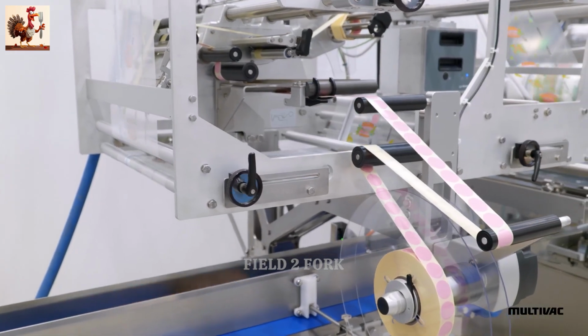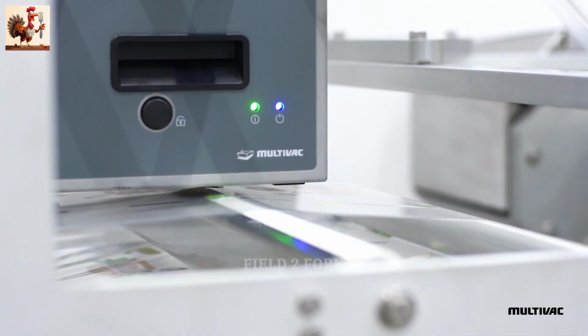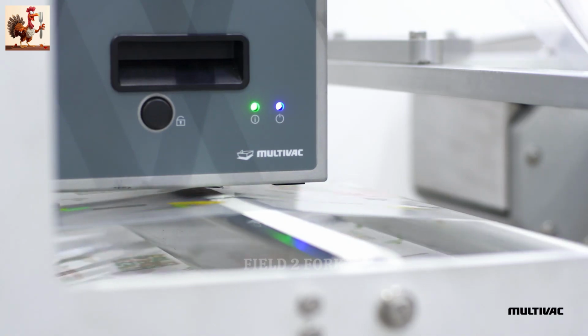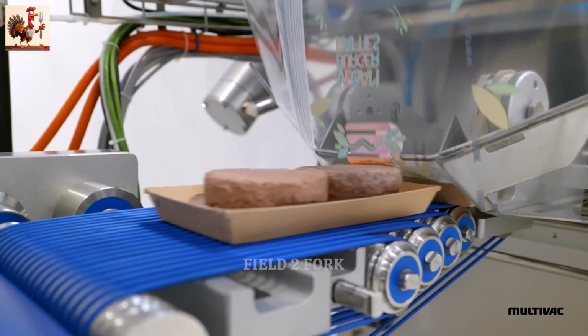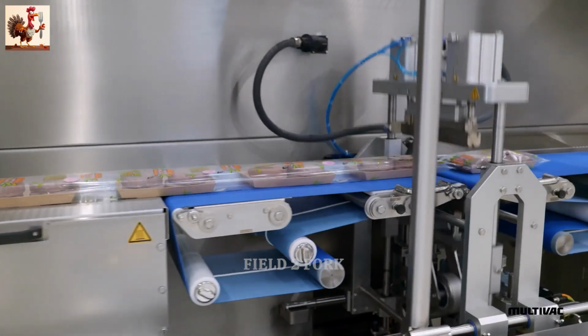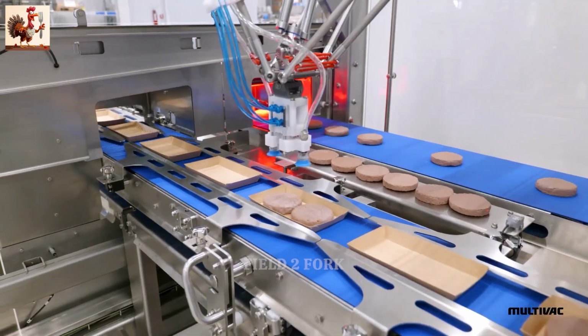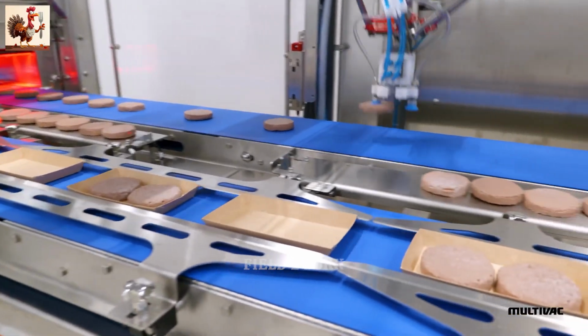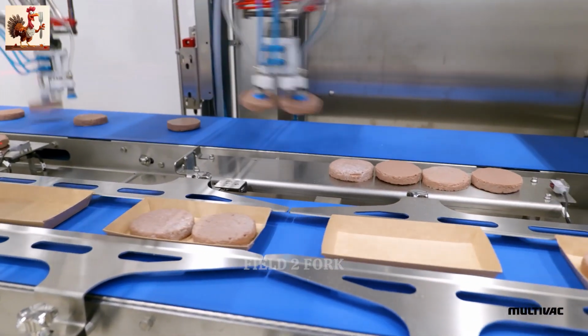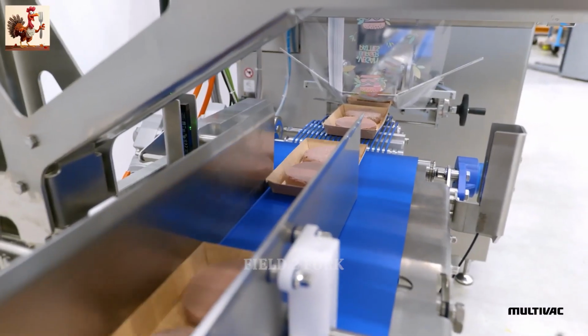Proper packaging ensures that the patties remain in perfect condition until they are ready to be cooked. This step also involves rigorous inspections to ensure that the packaging is airtight and free from defects. Any issues here can lead to spoilage and wasted product. So there you have it, a fascinating journey from field to fork. This process combines careful farming practices with modern technology to deliver the juicy, delicious hamburger patties we love.